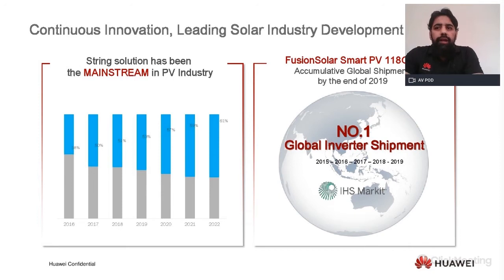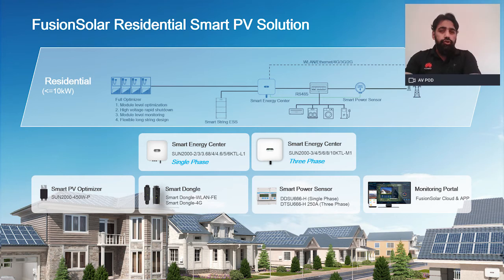What I'm going to present here is the residential solution. We operate in all three sectors. We started off from utility scale solar farms, then scaled down to C&I, commercial industrial solutions, and then residential. So what I'm going to discuss today is our residential solution.